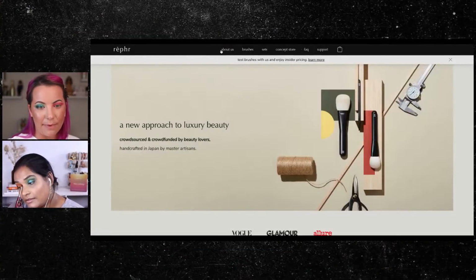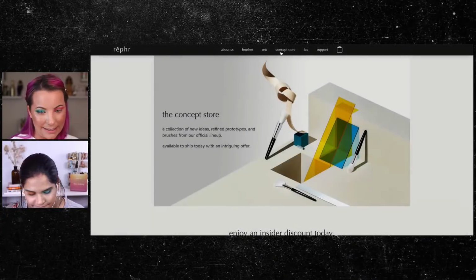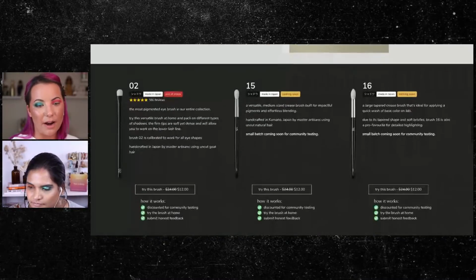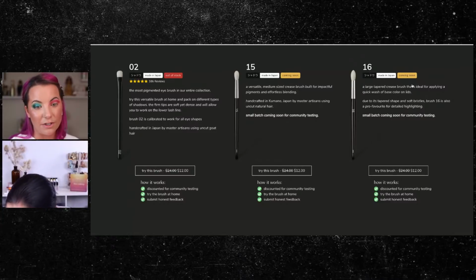Hang on, I should probably show you guys in case you're wondering about Refer. Screen share. Here we go. If you go to the Refer website, you see at the top where it says About Us, Brushes, Sets, Concept Store. We're going to click on Concept Store and scroll down. This is where they have the deals going on all the time. They got the 15, 16. Oh, they're coming soon. I'll have to get both of those too. I'm a big fan of Refer brushes.